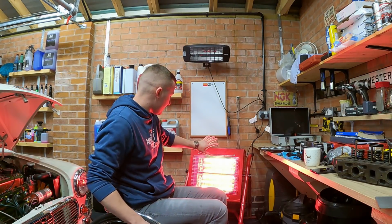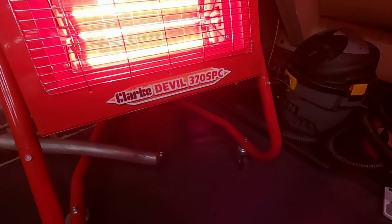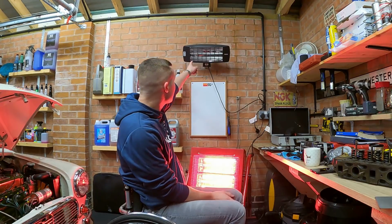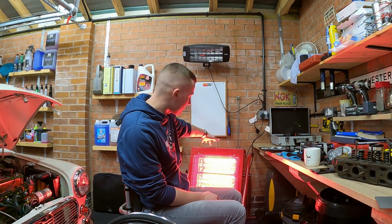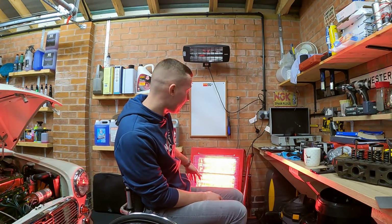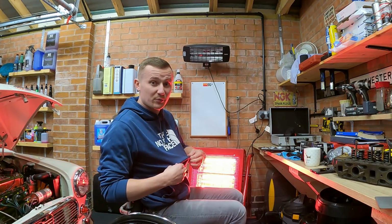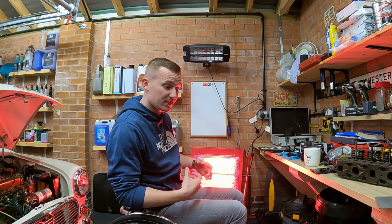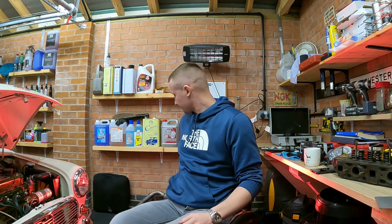So basically, this is a Clark Devil 370 infrared heater. This thing is like sitting in front of the sun, I ain't gonna lie. Compared to that thing, it's night and day difference. They're about 180 quid from Machine Mart if anyone's thinking of maybe getting one for their garage. If you're within 3 metres of that, it's absolutely toasty. As you can see, I'm in a jumper tonight. It is cold out there, whereas normally I've got a body warmer on and a couple of jumpers or t-shirts on underneath. So definitely worth the money.